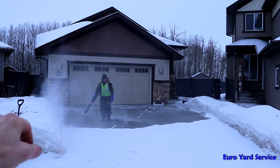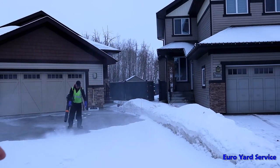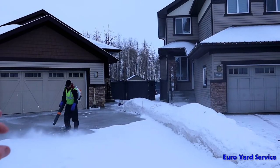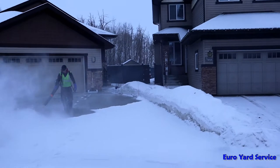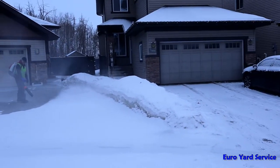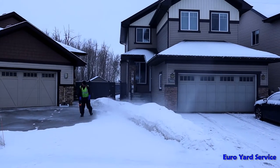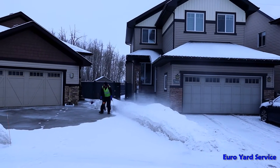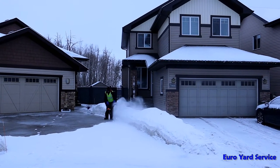It starts to clump up already. That's because it's not as cold as it usually is, so it starts to clump up once it gets more compacted. So we may come to a situation where we have to shovel some of that.